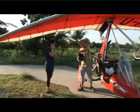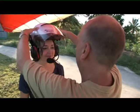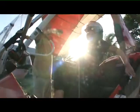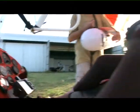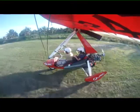Then it was time to do a flight check and prepare for my journey. It's a close fit in a machine like this. Then it was up, up and away.